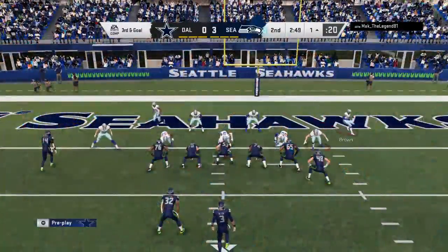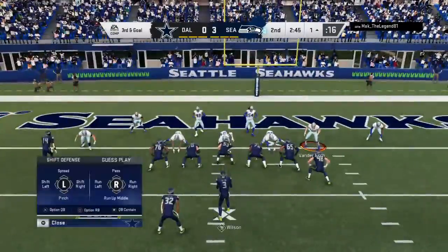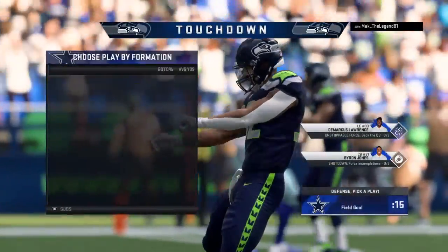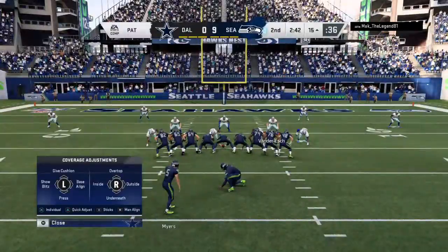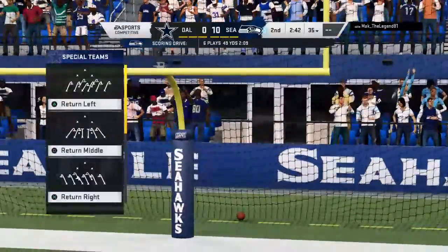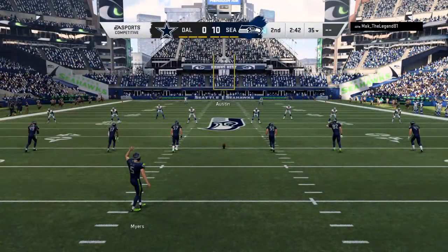They were held to a field goal on their first drive. They want 6 now, but it's 3rd and goal. They'll try to run with Carson, and he will take this one in for the Seattle touchdown. Chris Carson taking it in. And the Seahawks are able to stretch that lead out a bit further. Extra point up and through by Myers. And the lead grows to 10-0.